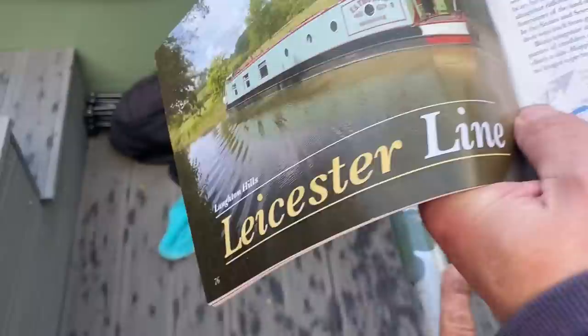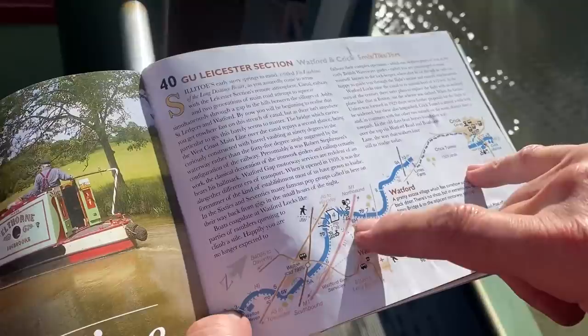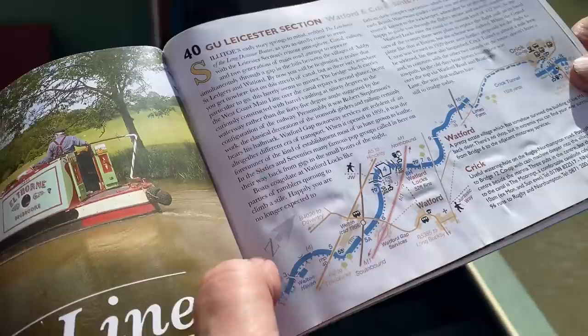Coming up to this road bridge here now. Yeah. Come out the tunnel, and then it's down to M1 and the locks. Watford locks. All right. Okay. So if we can get to the top of them and see if a lock keeper's there, and they'll let us go through today. Yeah. That's the plan.